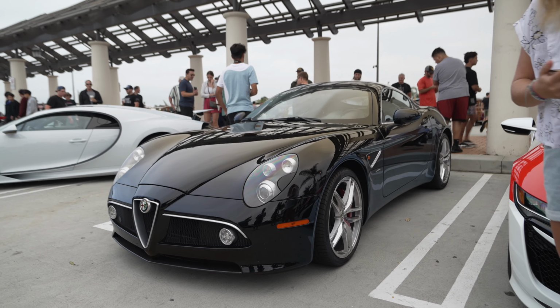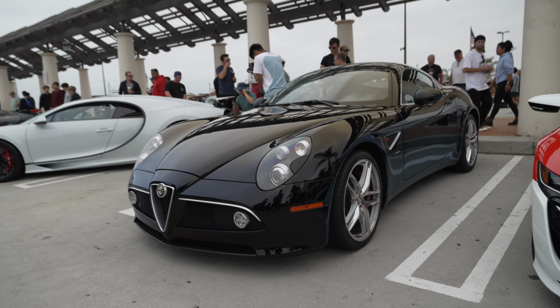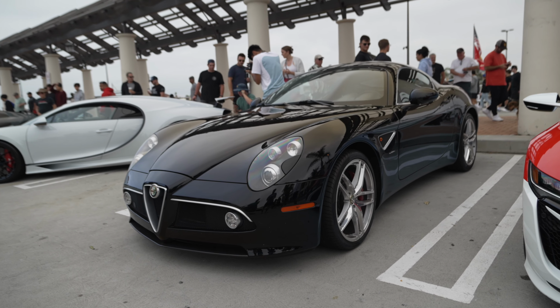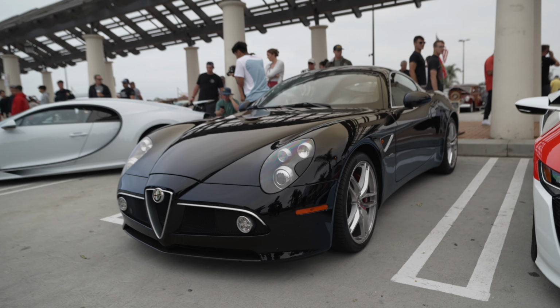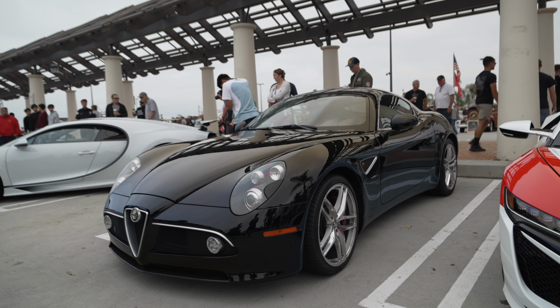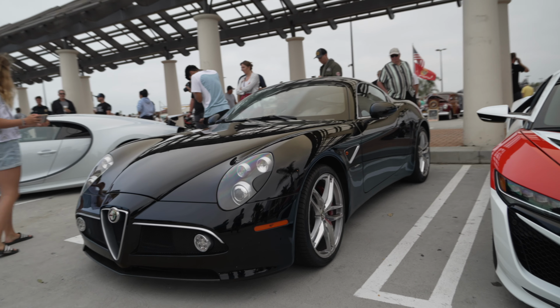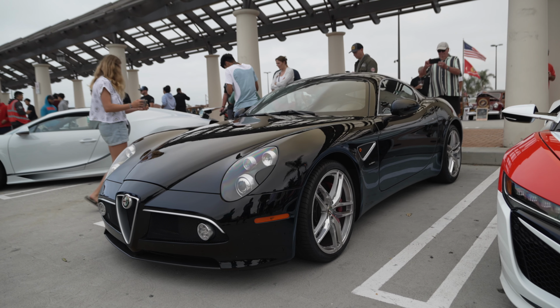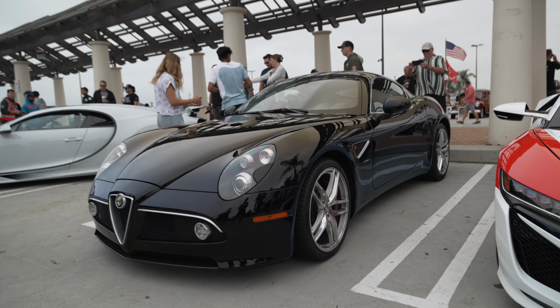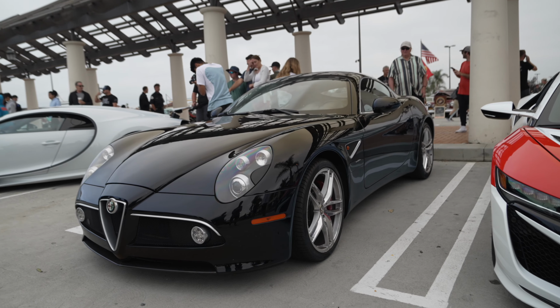Alright, check this out. This is an Alfa Romeo 8C. It's made quite a while ago, limited edition. It's an Alfa Romeo, and it has a Ferrari V8 in it. So I believe it's the same V8 used in the Ferrari 458. But Alfa made these, I think, back in 2012, and they originally came in at about $250,000, completely sold out.